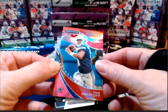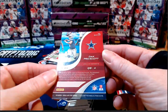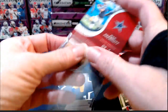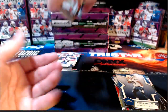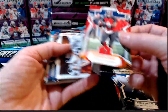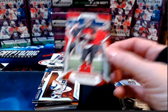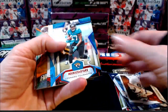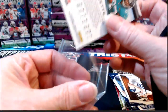There's another little, whatever we're going to call these, Optichrome, whatever you want to call it. But this one's numbered to 50. Dak Prescott and the Cowboys. I think I'm just going to call them Chrome, even though technically that might not be what they're called. That's what I'm going to call them tonight. This one's a 99, Jameis Winston for the Tampa Bay Buccaneers. And here's one numbered to 35, Leonard Fournette and the Jags.